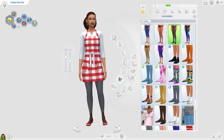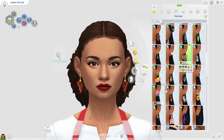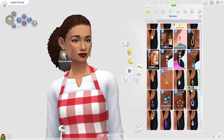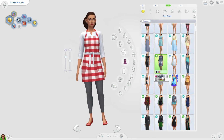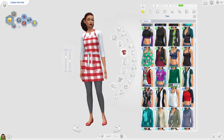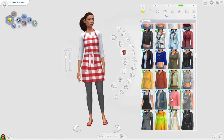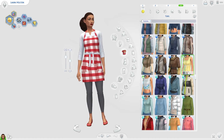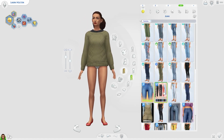Today, I didn't really change the makeup too much. Sometimes I do different makeup per outfit, and I also switch out the hair per outfit. Today, I only used, I think, base game makeup, and a hair that came with base game, and another hair that came with base game, actually. I didn't switch them up. The makeup I went for is very basic, so it goes with all of the outfits, and the hairs I went for are quite basic as well.